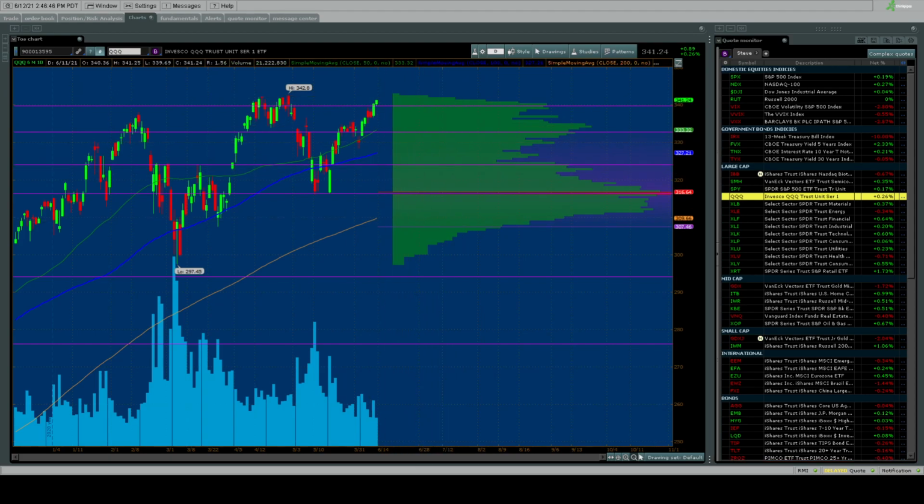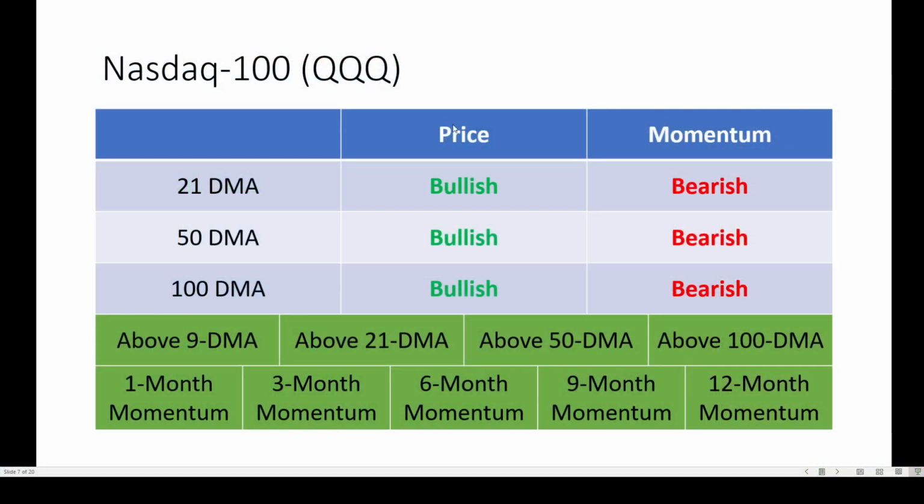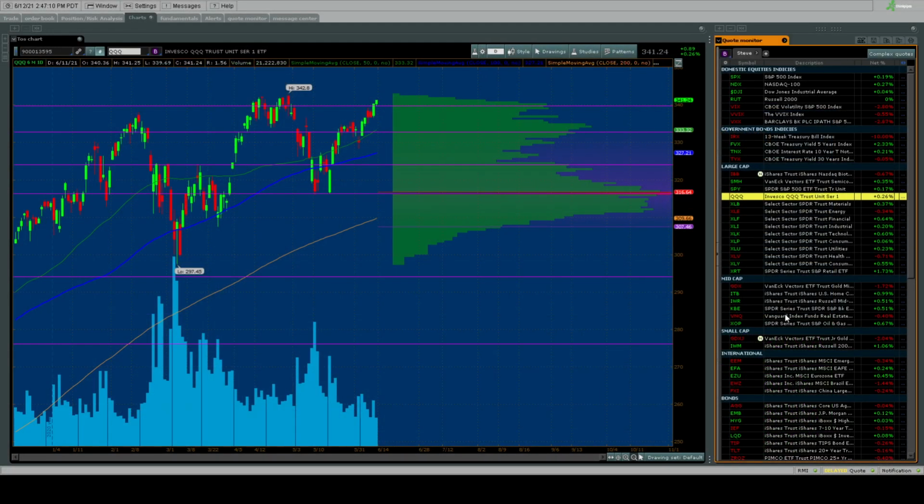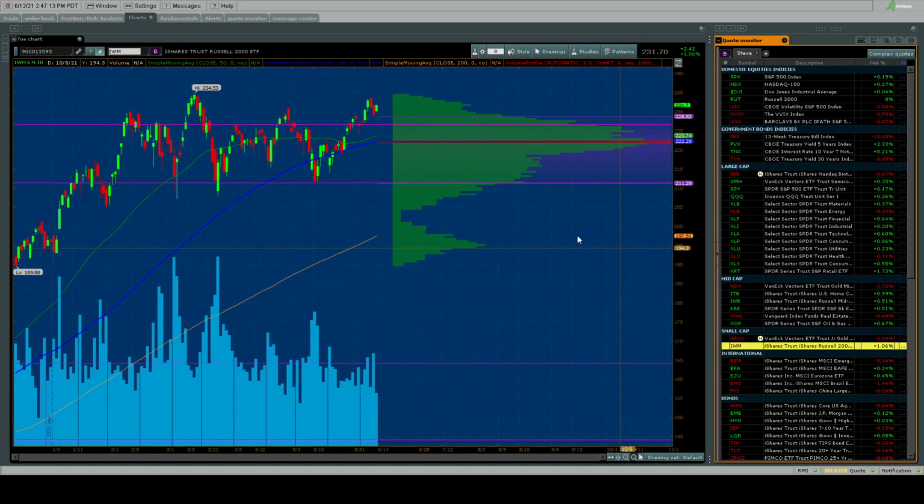Who has more ammunition? That is the question of markets every day. How about small caps? Take a look at IWM. Price remains bullish against the moving average, still rising. Momentum against the 21-day is now turned up. 50-day remains bearish, still slowing down. And of course, most of the equity indices remain above their moving day averages, and the momentum indicators have all turned back green. Let's take a look at IWM, and it is too range bound, not making new all-time highs.